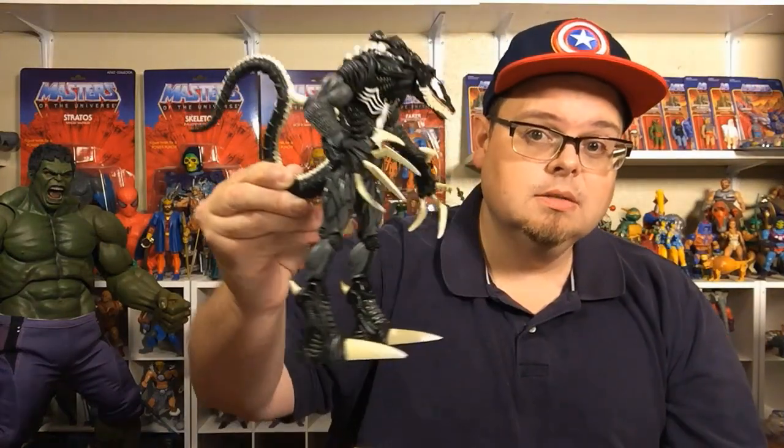Don't be fooled by that name. Duncanville sells a lot more than just comics and graphic novels. In fact, they have a wide variety of action figures, both new and loose. And speaking of loose figures, I picked up this really awesome Venom figure.